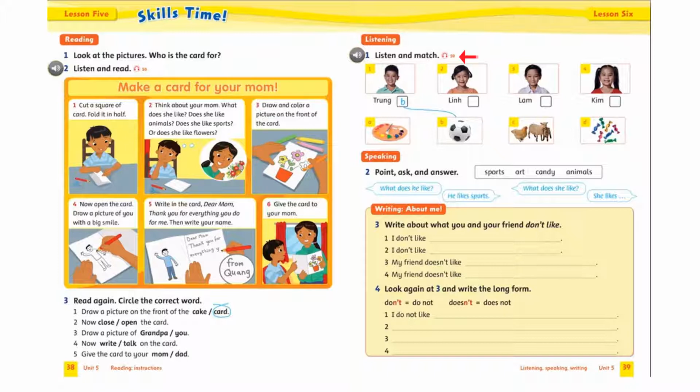Listening 59. Listen and match. 1. Let's buy a present for Trun. What does he like? He doesn't like candy. He likes sports. He really likes soccer. 2. What about Ling? What does she like? She likes animals. 3. Let's buy a present for Lam. Lam doesn't like sports. He likes art. 4. What about Kim? What does she like? Does she like candy? Yes, she does. She likes candy a lot.